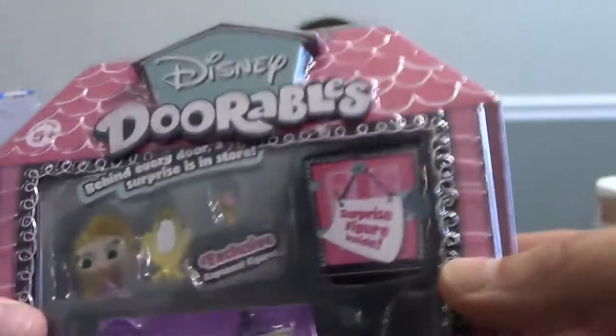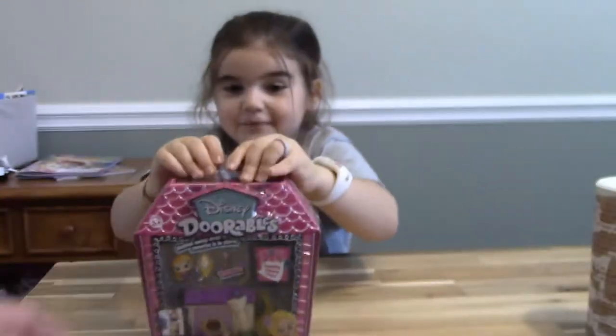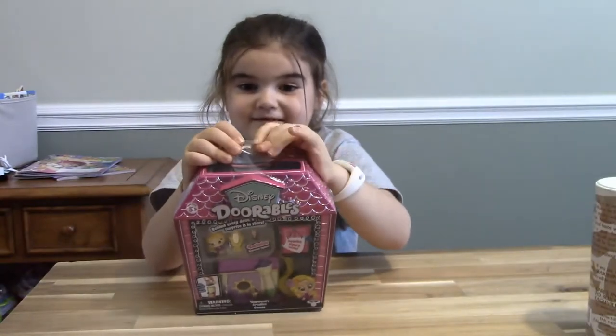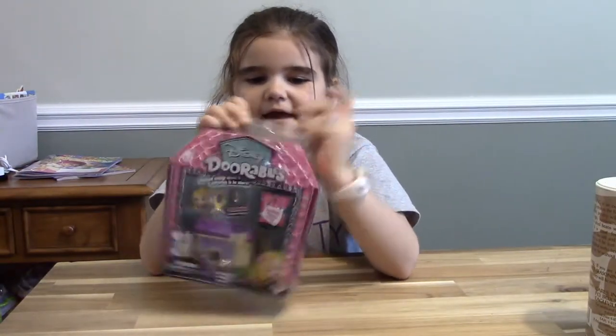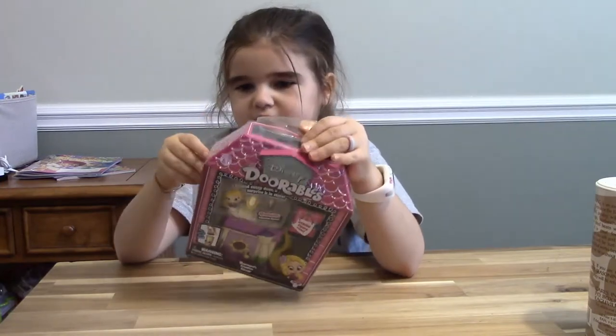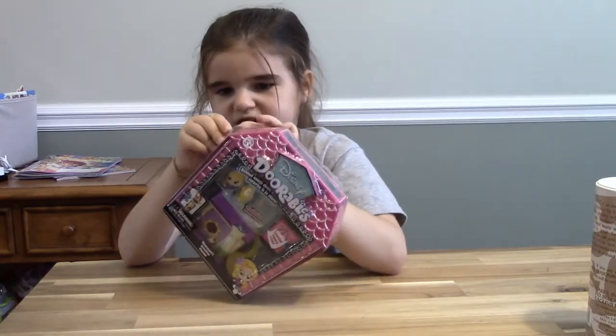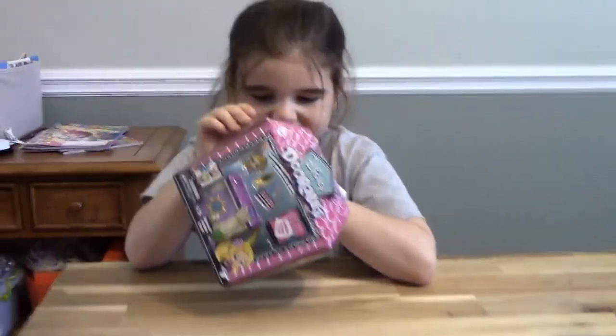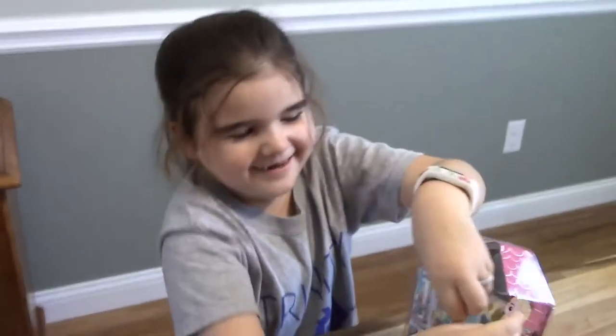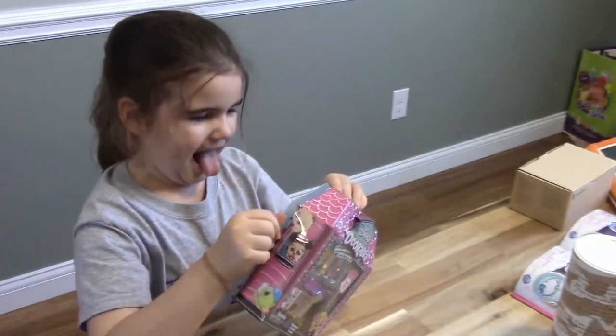Oh, are you ready? Yeah! Okay. I'm ready, always ready when it comes to Rapunzel. I see. What do you see? A crack. It's a crack. Yep. Oh, what is it gonna be?